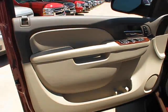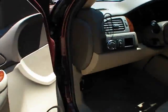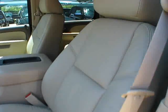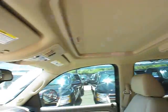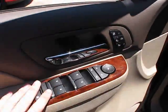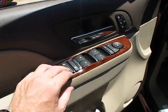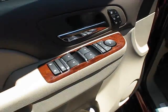As I said, this one has the dark and light cashmere leather interior. See the wood accents. Power adjustable driver's seat. Full in-car entertainment system. And a power tilting and sliding sunroof. Pretty much all your power options are located here on the door. You have two-person memory seating, two settings for the heated seats as well as cooled seats, powered mirrors, power folding mirrors, power windows, and power door locks and window locks. And also the driver and passenger window are automatic down.